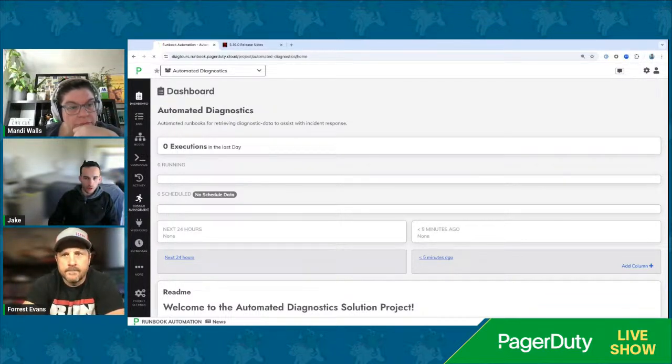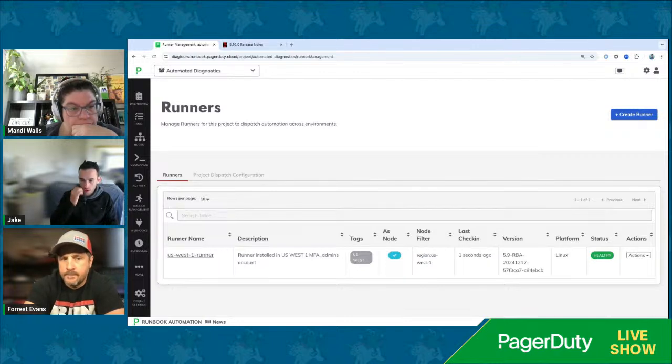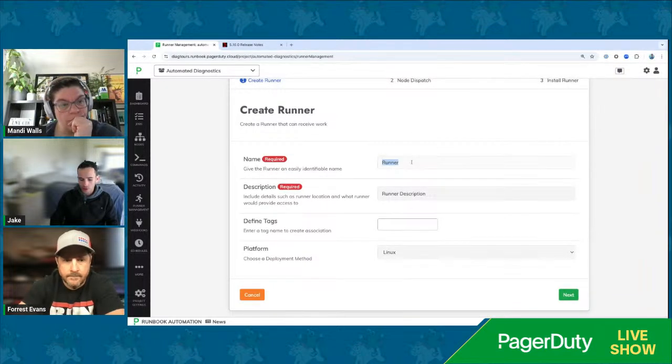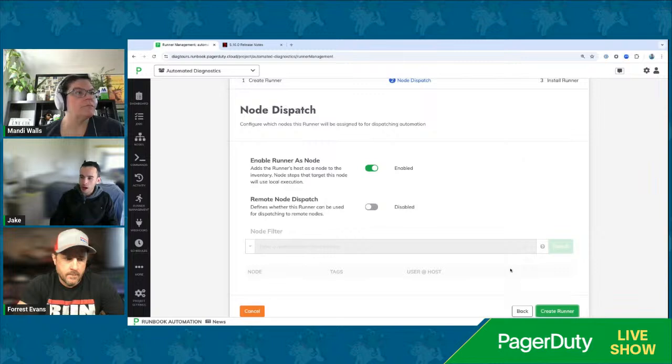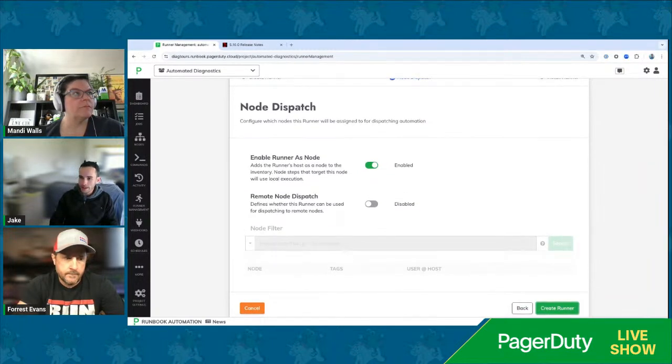So here we're in Runbook Automation, and we'll go into runner management within my automated diagnostics project. And now we'll go ahead and create a runner, and we'll say this is our live stream runner. And leave the rest of these blank, but here is a new part of the install flow. And here you'll declare what type of runner you want to create, meaning the platform, right? Where are you going to be deploying this? And so if I choose Linux, I can configure how I want to use this runner. In this case, I'm just going to target the runner itself. I'm not going to use the runner to target remote nodes.